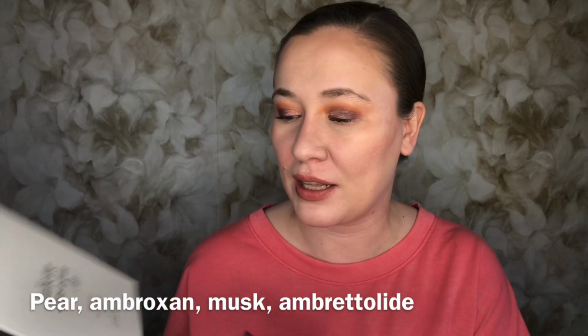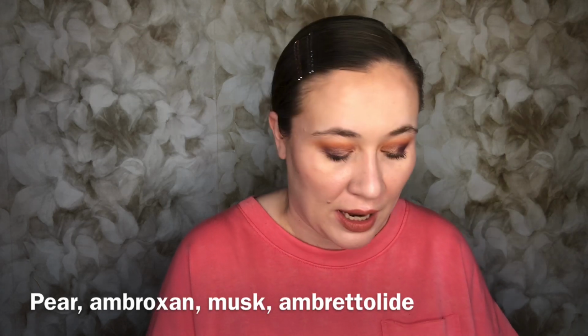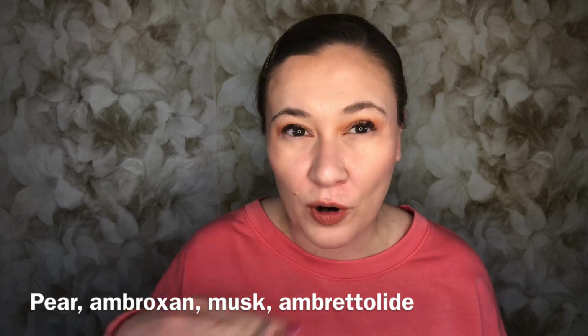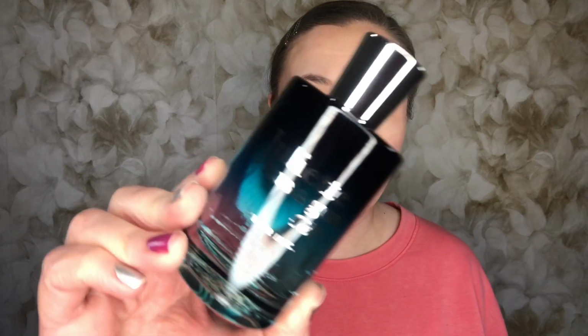The first one that I got is the Juliette Has a Gun Pear Inc. I didn't technically purchase this one. I got it as a Sephora Favorites gift set. This was the one that I redeemed for. So the gift set was $68 instead of $135. Again, I will not have the ring light after this haul, other than my perfume videos. I really liked this one.